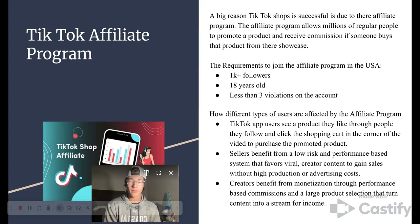And sellers benefit because they don't have to go out and spend hundreds of thousands of dollars on traditional advertising like commercials, like ads on websites and stuff. They will just pay a percentage of that to the TikTok Shop person, whoever the user buys the link from. If they were to buy a microphone from me, I'm getting 10-15% of the sales, I believe, and then they get the other percentage, and TikTok Shop does get a cut as well.